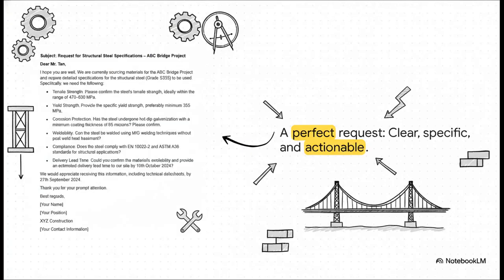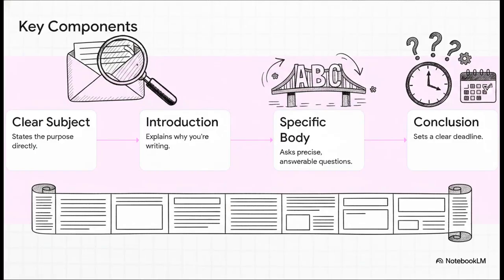Okay, so check this out. It's an email asking for technical specs on some structural steel. I mean, yeah, it looks professional, but what really makes it work? What makes it so effective? Well, the secret is all in the structure. So let's break this thing down piece by piece. And honestly, it's just so simple.